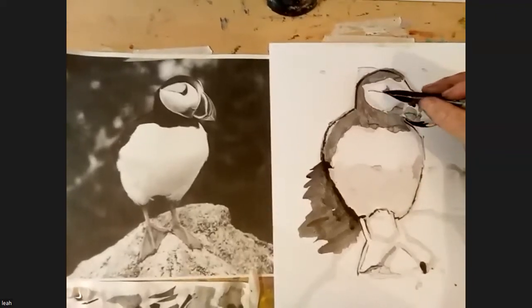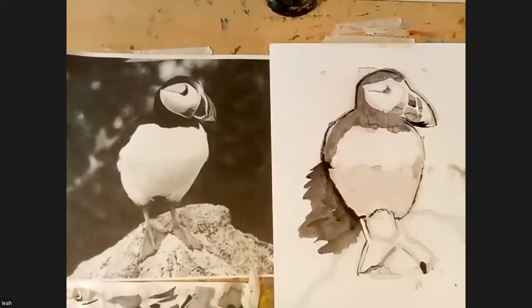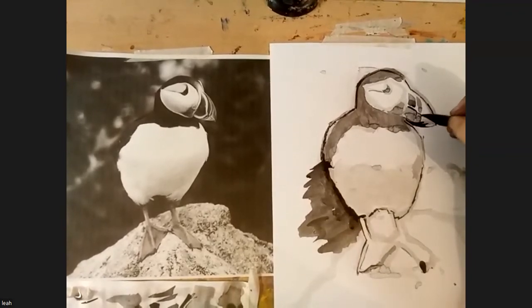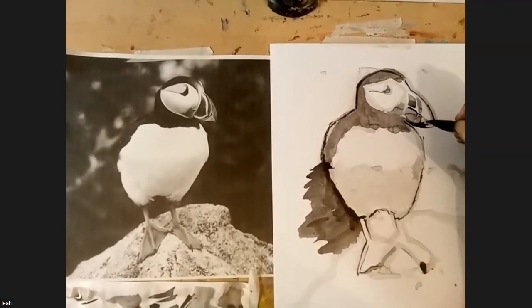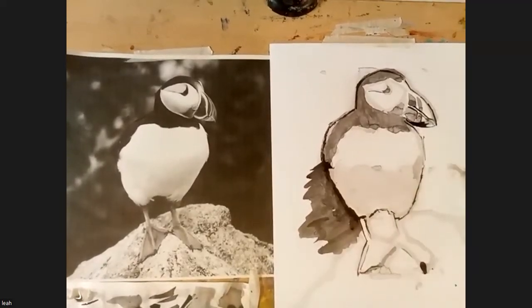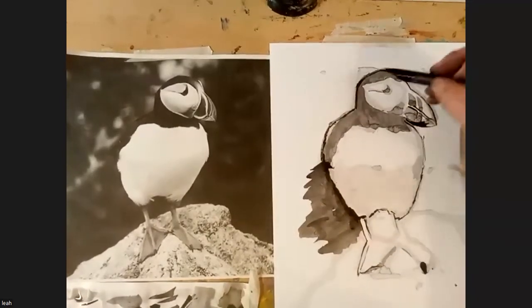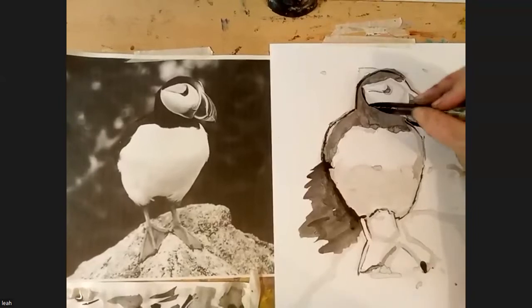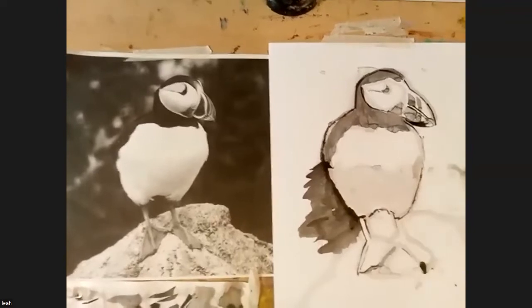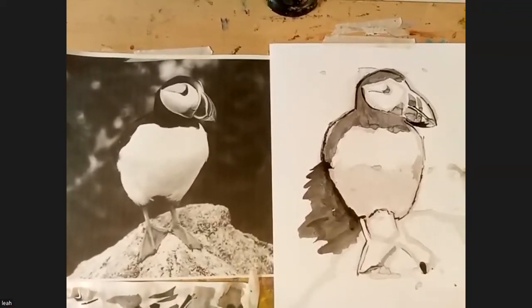I can also do things like this. The beak is actually kind of a light center. The line in the center is actually kind of a light line. So I'm leaving a little light space in between my two contour lines here to start to sketch. I can also do this. So see how this gets strengthened, right? Just by me adding a few contour lines.